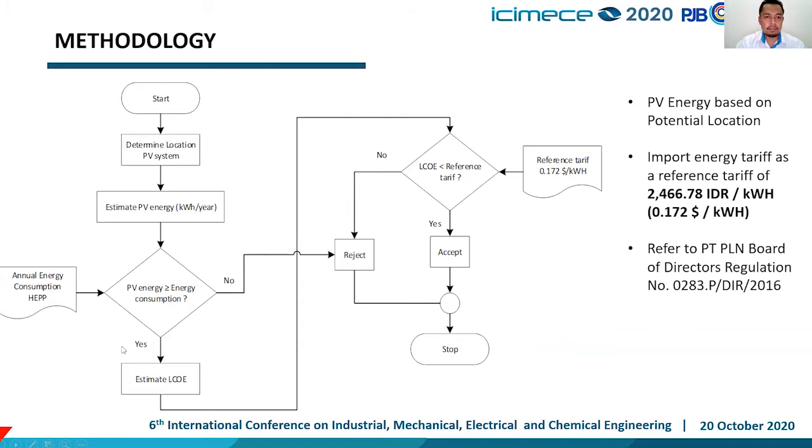And then we estimate LCOE. LCOE is compared with the reference tariff. If the LCOE value is cheaper than the reference tariff, the study is accepted for implementation. The reference tariff is 0.172, referring to the PT PLN Board of Director regulation.